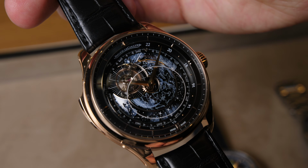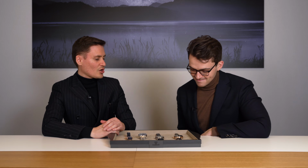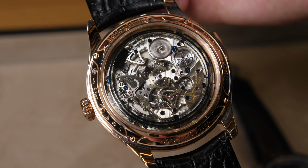And your right question would be what for. What it tells you is the position of the stars in the sky in real time. So you can look at your watch and see, oh my God, this is the constellation of the Swan, or something like that. So measuring where celestial bodies are in the sky. Exactly. So cool. And this is also, of course, a minute repeater.